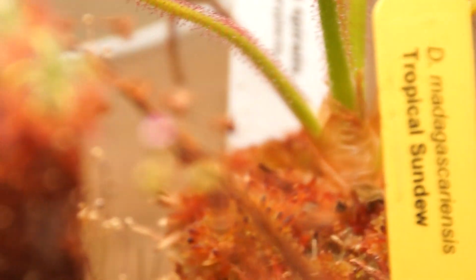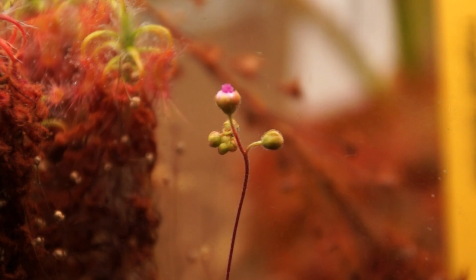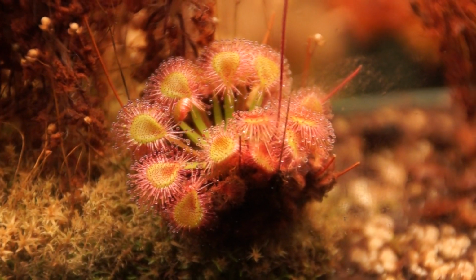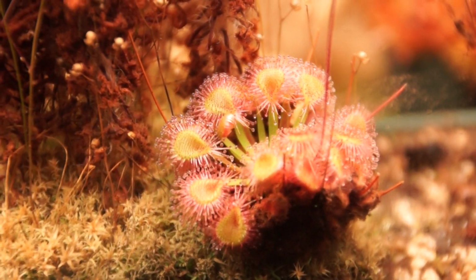It has a flower spike up now. This thing's always flowering, but that is not currently. Well, it's got some more coming, but it's not currently in bloom because it's the middle of the day and it's kind of afternoon right now.